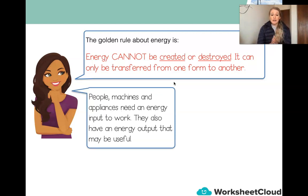People, machines, and appliances, as you know, all need energy input in order to work, to function, to switch on, to be alive. They also have an energy output that may be useful. So in order for something to work, whether it is a machine, an appliance, or even us, we need energy. Appliances need that energy to work and to function.